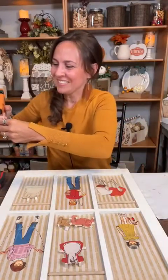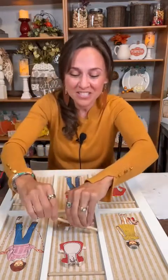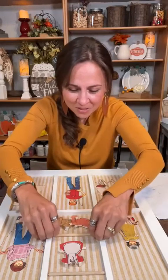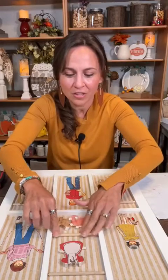Like I said, this one is not going to be for everyone, but you might be able to just use something and think outside the box, how you can save some of those sentimental things. If you have a little girl or a granddaughter or daughter that has paper dolls, you could do this and make it a keepsake.